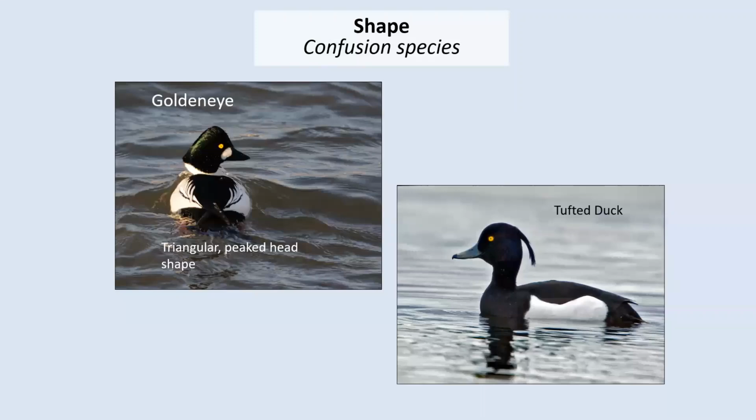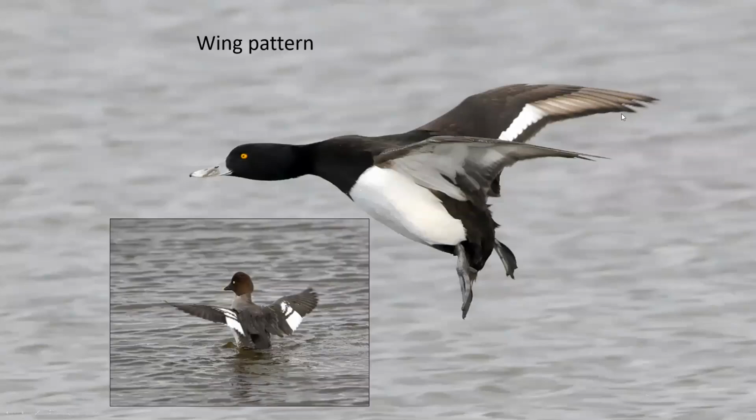What is it and what is it not? And there are helpfully several confusion species out there that can look quite similar. For example, you think that goldeneye is quite a unique feature, but then goldeneye and tufted duck both have this striking yellow eye. But when you get to know their shape, even without considering their plumage patterns, goldeneye have this peaked, triangular head, whereas tufted duck have a nice soft rounded head with a tuft at the back. So shape alone tells you a lot.